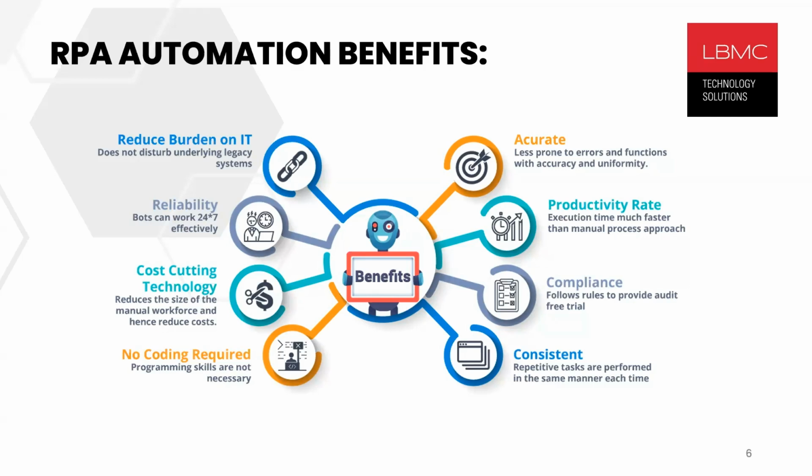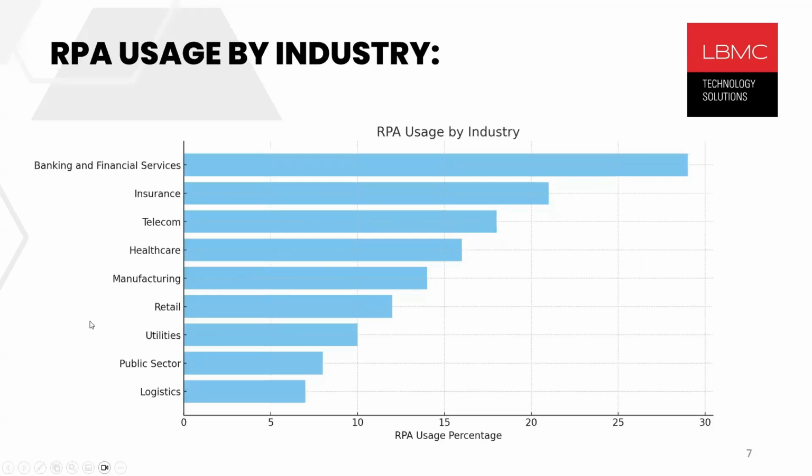As you can see, the benefits make RPA a really powerful tool for enhancing overall operational efficiency, productivity, and again, uptime. And since RPA can be applied to just about any repetitive or routine task or process, it really is going to provide a huge range of possible use cases. So we're going to talk about those in just a little bit, some use case examples. But before that, I'd like to talk a little bit about its usage.